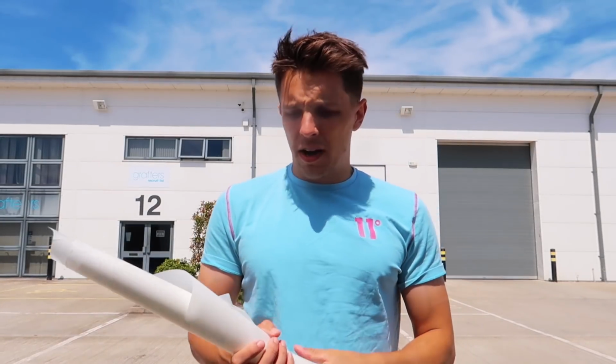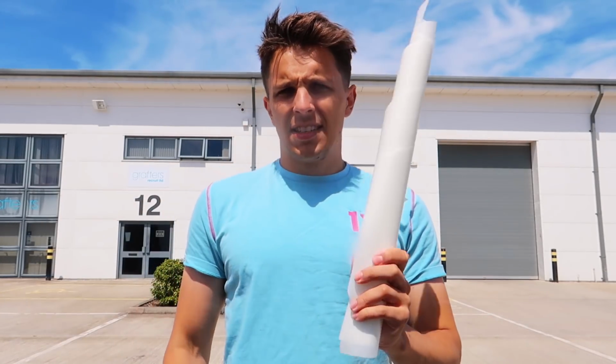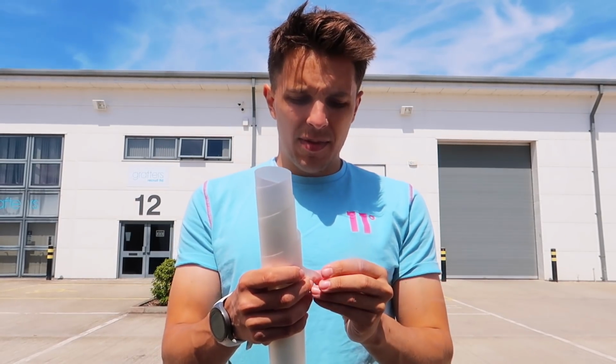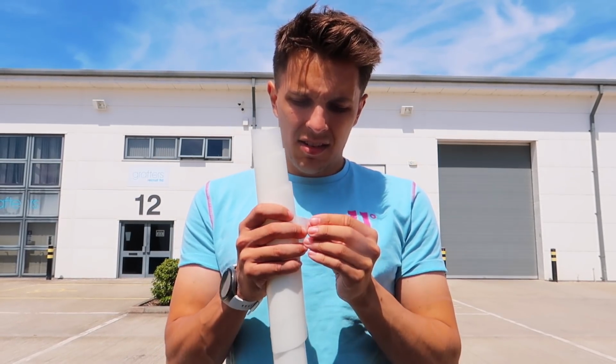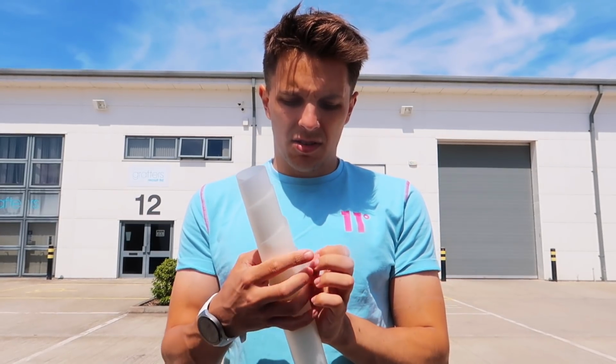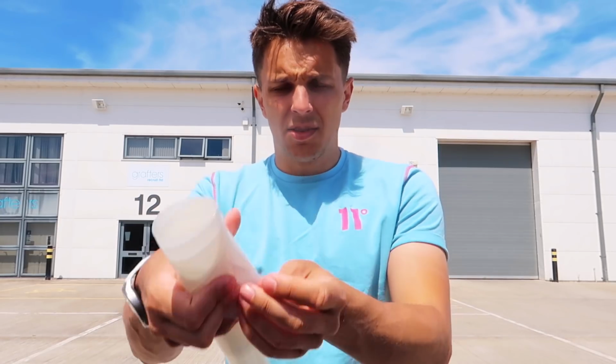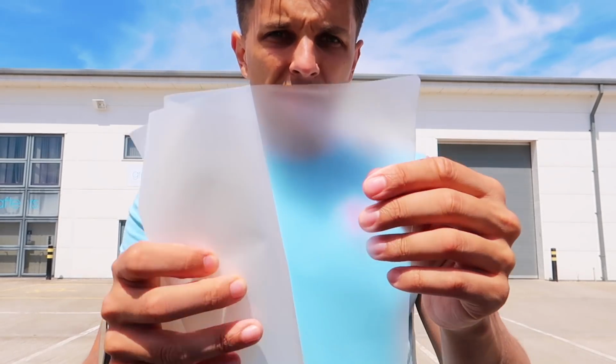And another thing as well, I have actually satin material here, which is quite cool. Because I've never done this before, I've never really seen what satin paint protection film looks like. But there we go. It is quite expensive, like I've mentioned, but there is a complete art to doing it.